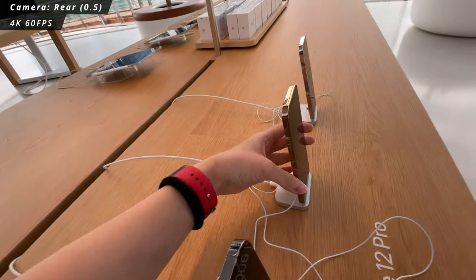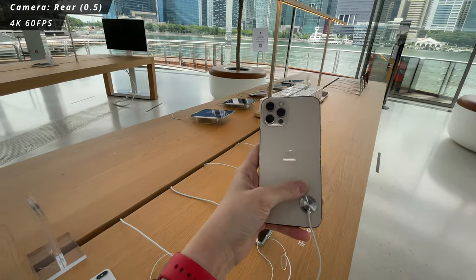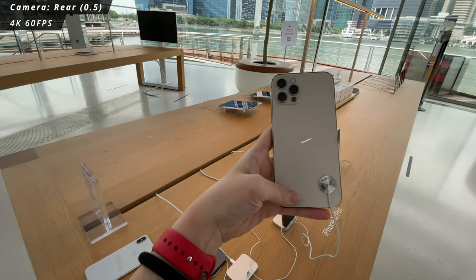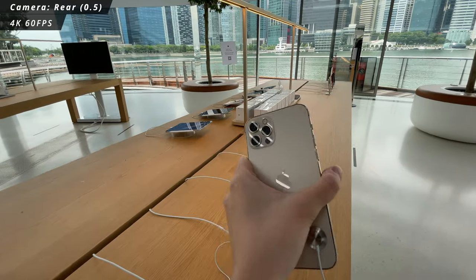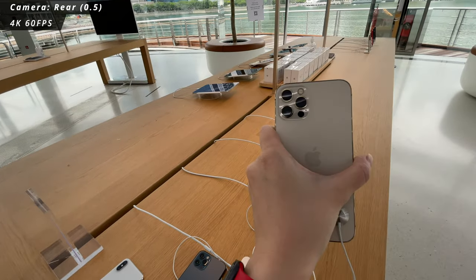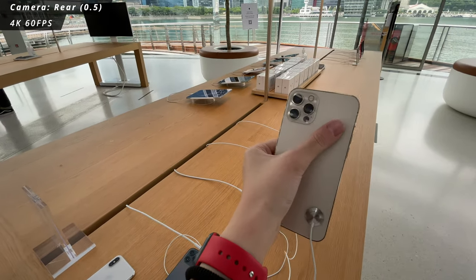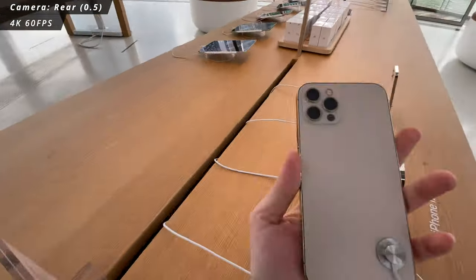And next, the gold. Everyone is actually kind of crazy about the gold. I mean, don't get me wrong, the gold is pretty, but it was just okay for me. Maybe because one of my close friends owned the gold iPhone 11 Pro Max, so I'm quite used to how the gold looks, so it didn't really make it into my heart. But it is still a pretty nice color.